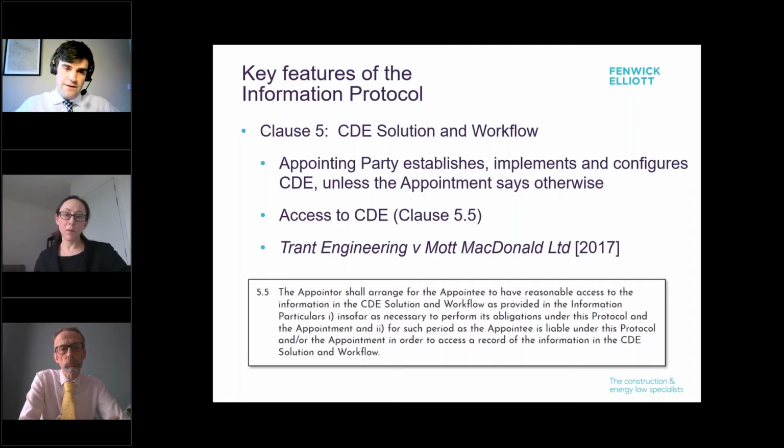Clause 5 sets out the common data environment and how that works. And again, we're seeing this more frequently, that employers and all parties want to know who can access the common data environment and what happens if there's a dispute. The relatively recent case of Trant Engineering and Mott MacDonald was around that, where access to a common data environment was effectively revoked. So parties want to know that they are able to access information when they need to.